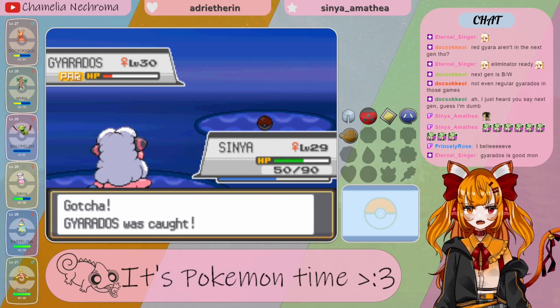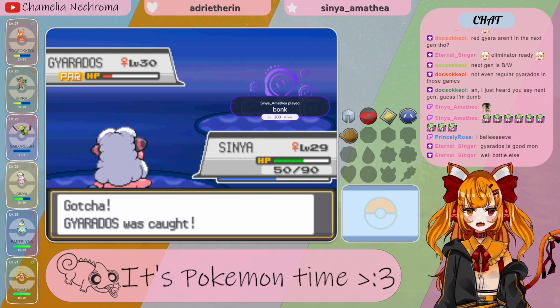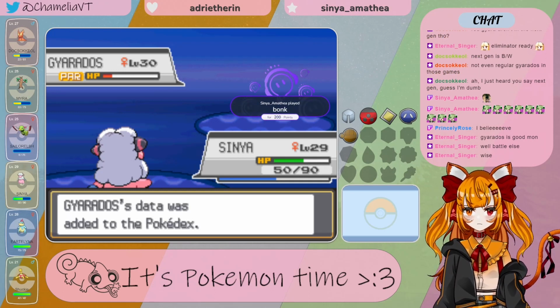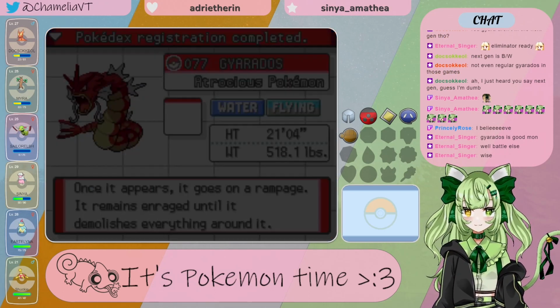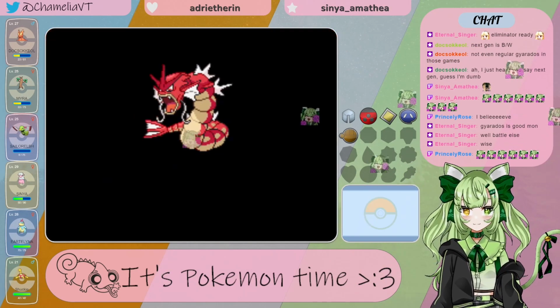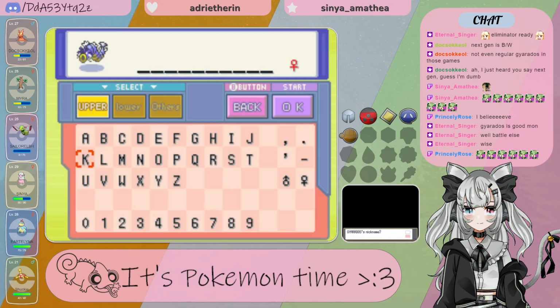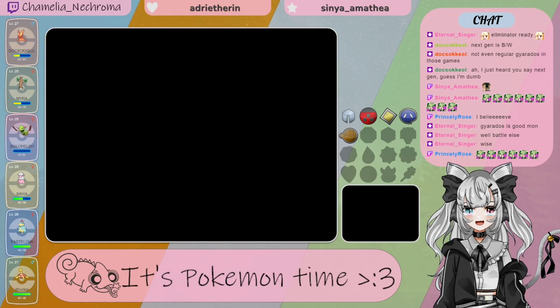we caught the angry red Gyarados. Nice! Fitting for the head color. But we did it! I found the perfect Pokemon for you, Yui, considering our previous conversations. Red Gyarados from the Lake of Rage.